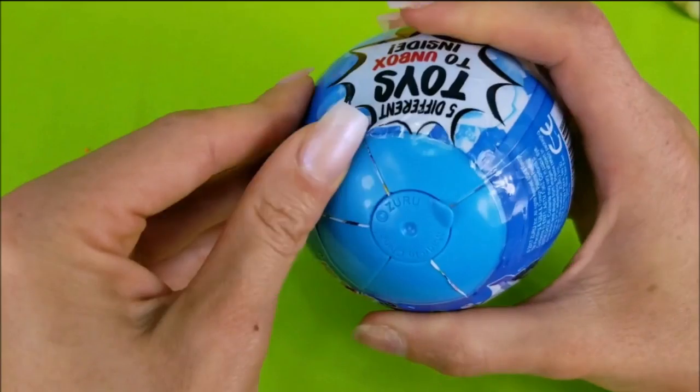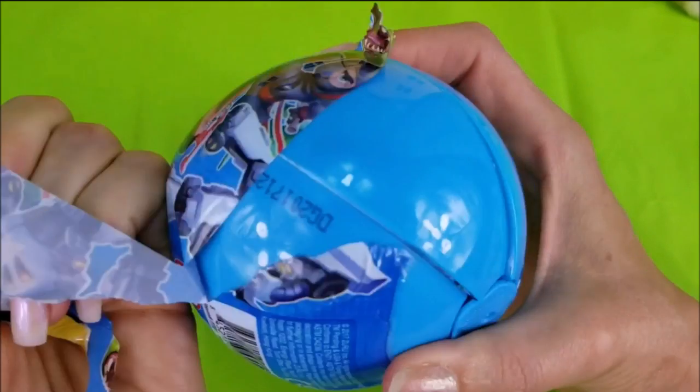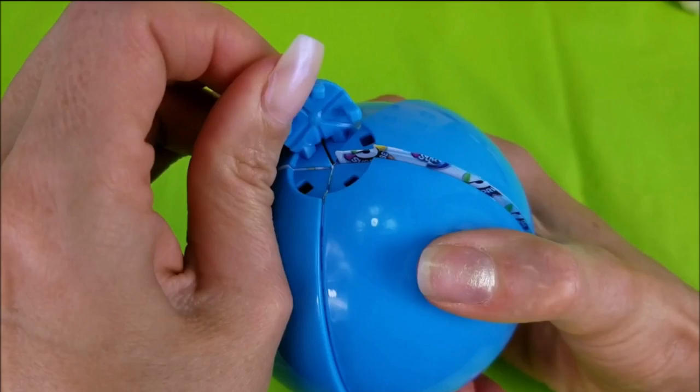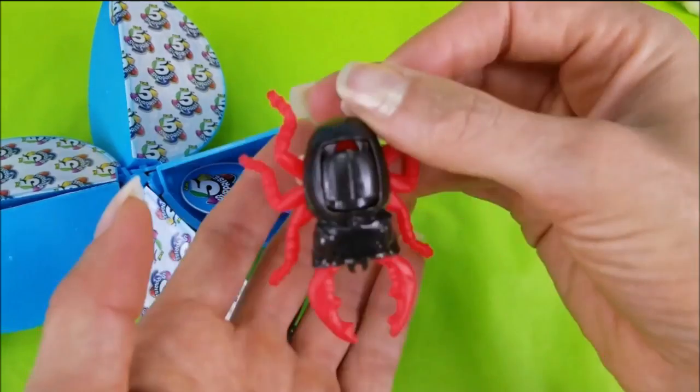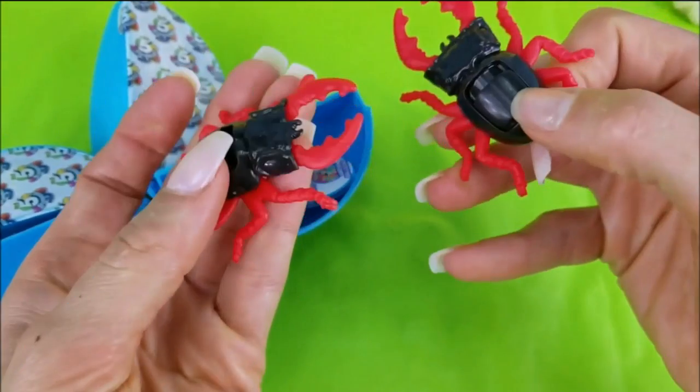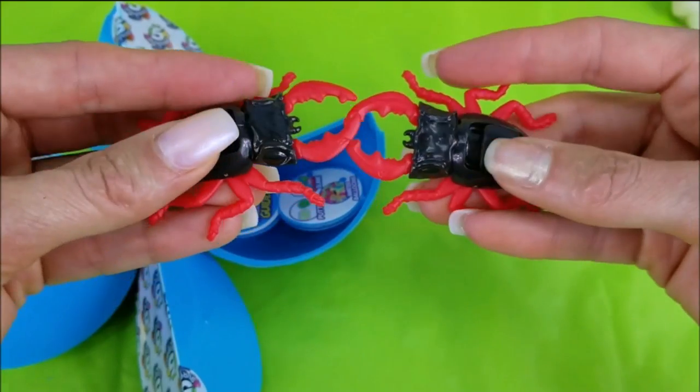You gotta take off the outer layers of the plastic. And the little top here. Bloop. First one's up. Oh, no way. Like instant replay. Now we have 2 of the pincher spider bugs, or pincher beetles. They can go at battle. Rawr.